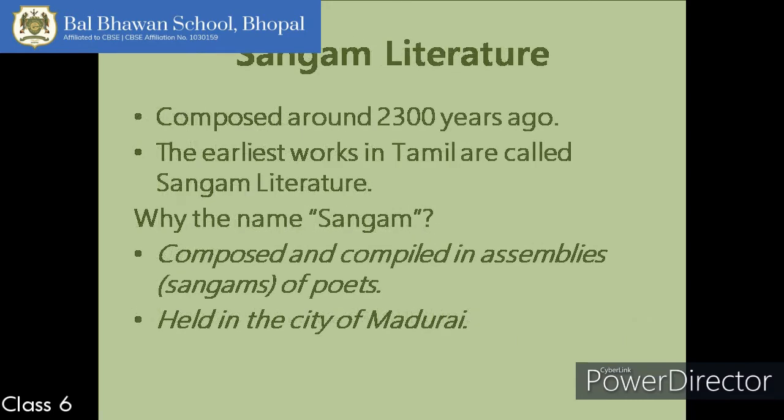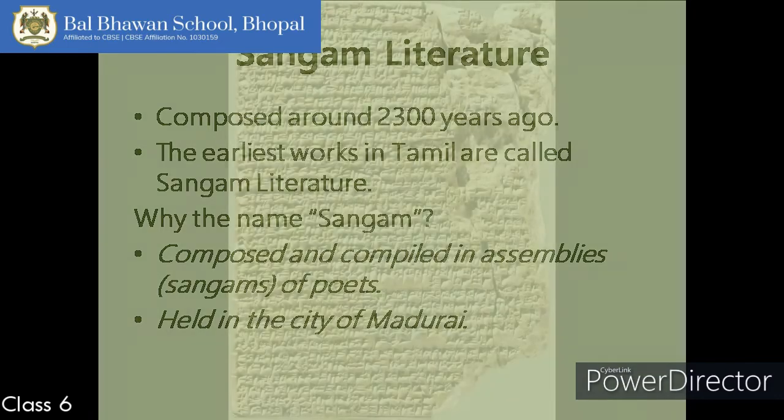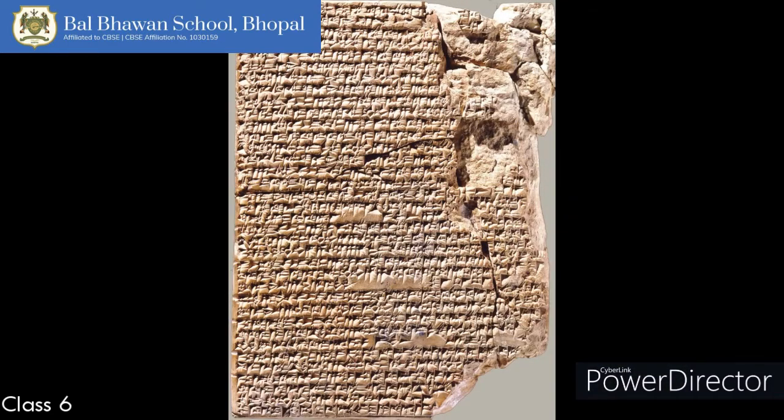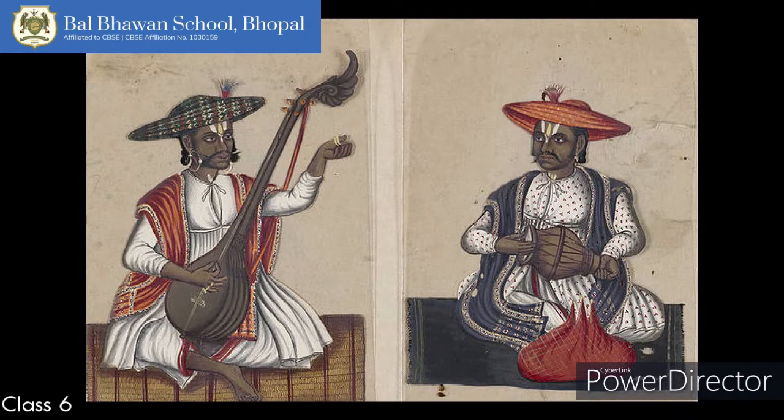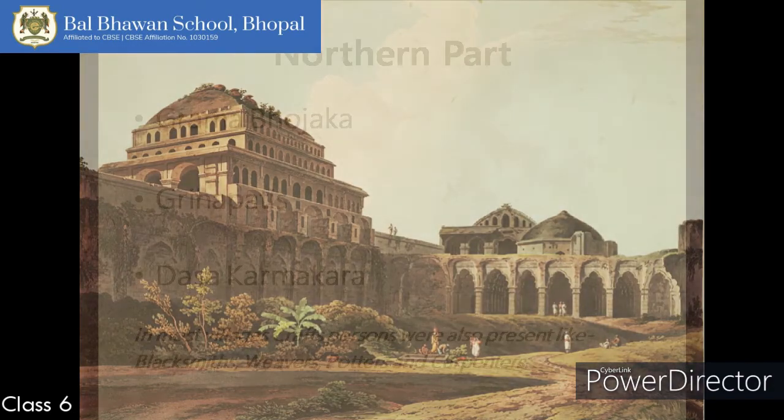The Sangam literature was composed around 2300 years ago. They are considered to be one of the earliest works in the Tamil language. But why the name Sangam? Sangam was chosen as its name because it is assumed that they were probably composed and compiled in assemblies, hence the name Sangam. The assemblies were of the poets, and they were held in the city of Madurai.